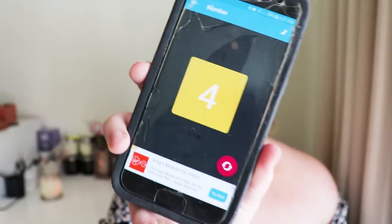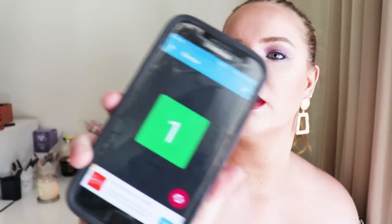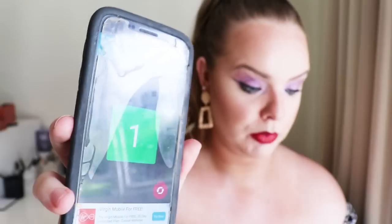The third one is number 4. Number 4, a drugstore product. That's like pretty much my whole collection. Yeah, it is. And then the last one, number 1, a product with cute packaging. Okay, let me go handle my business.